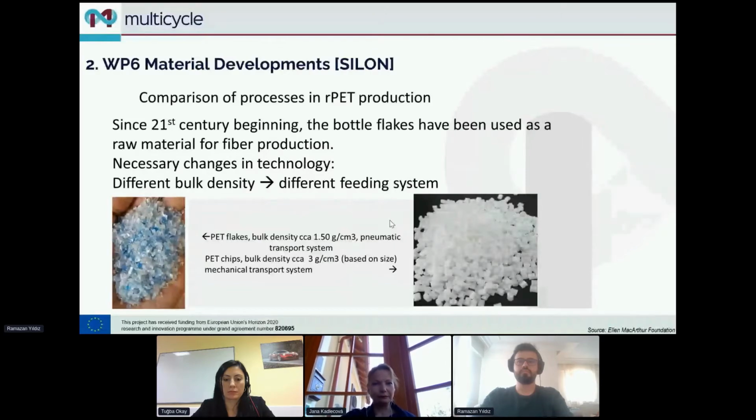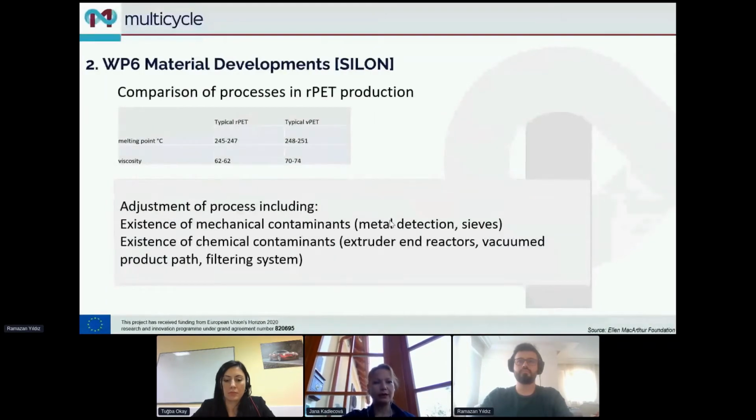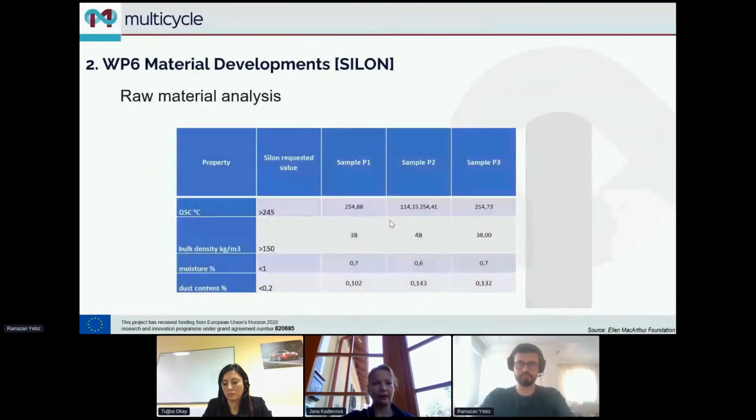If we go to the next slide, you can see what the typical properties of rPET and virgin PET material are. In the rPET material, we can observe the melting point is slightly lower, and as well the viscosity of the rPET material for automotive purposes is a bit lower. So the process is already adjusted to this. In the next slide, you can see the properties of the material which was used for dosing into the extruder. By melting point temperature, it was very alike the virgin material. So the material on its own was very good.